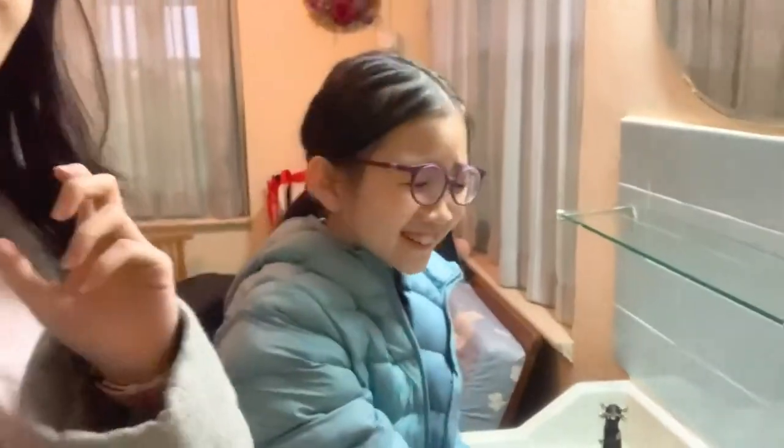It's so misty right now. Exactly. So we're just inside. Because when you're outside, you literally feel water droplets on you. It's just like rain. Time for dinner. So cold. I don't want to wash.